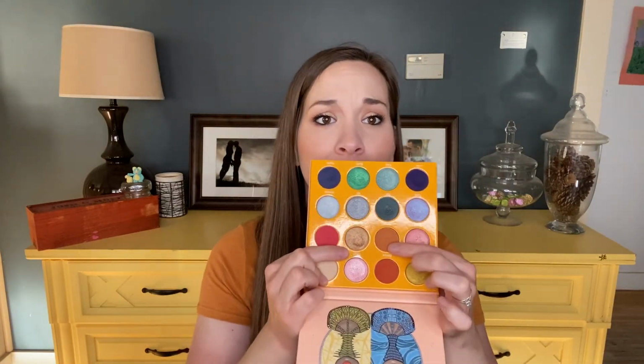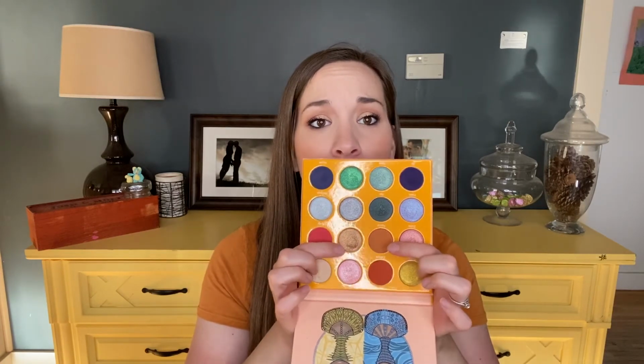I had heard Kelly Gooch mention liking to use this palette and picking one of the shimmers and just putting it all over the lid and blowing it up into the crease. That is a technique that I'm going to be trying soon, because they're so pretty, and the Juvia's Place formula, it's good. It's legitimately good. And if you want something neutral, honestly, these two shades here, you got it.